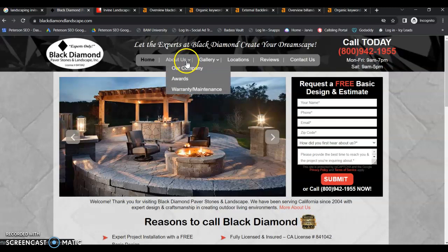Google has little robots that go and index every single one of your pages, pulling the content and keywords so they can index you for the keywords and put you in front of your customers.